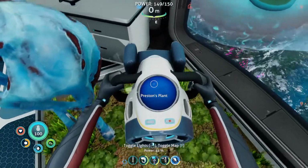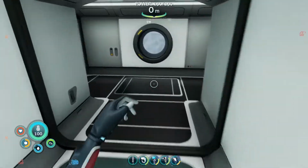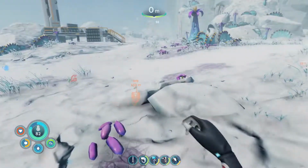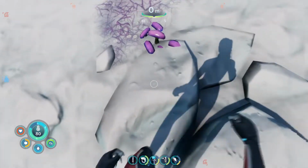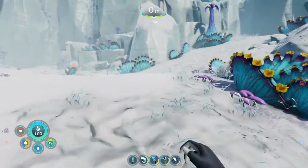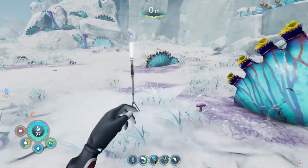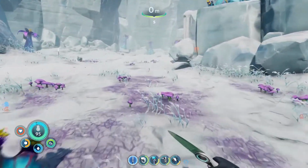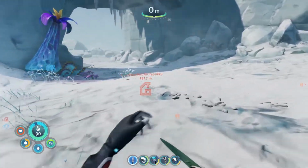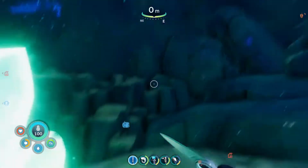Hopefully this guy finishes growing soon. But we shall go exploring out here. I was wondering if you could use the thermal power on one of these, if that would work. I imagine it would only give bursts of power, but it'd be better than nothing. So I don't think the water there is particularly warm. It's quite a weird sound here. I don't know what it is. Hope it's gone.